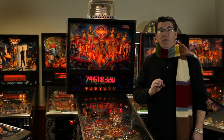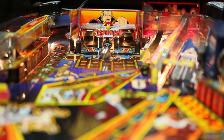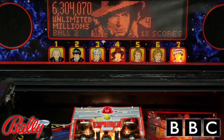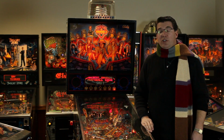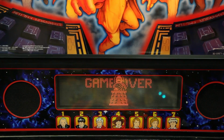But we're having a problem, and as usual, that problem involves licensing. This table would require not only a license from Bally, which we have, but also a license from the British Broadcasting Corporation, which owns the Doctor Who property, and also likeness licenses for all of the different versions of the Doctor that are on the back glass and the playfield. If you add the cost of all of those licenses together, unfortunately it is just not commercially viable for us to develop this pinball table.